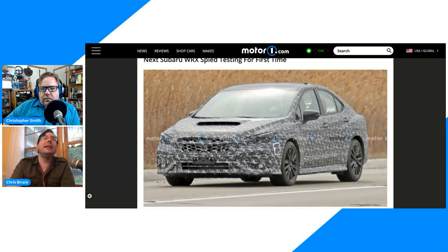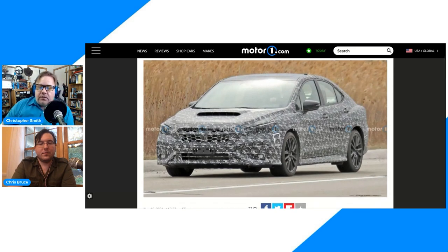And then the big rumor is that the STI is going to get a high output version that's going to push it to 400. Now, 400 horsepower from 2.4 liters, that's high strung. I'll be curious to see if that rumor proves to be true, but that's what we're hearing right now, at least. It is a lot. And it would be fantastic. It would be a lot of power in something the size of a WRX.